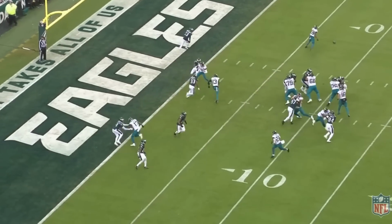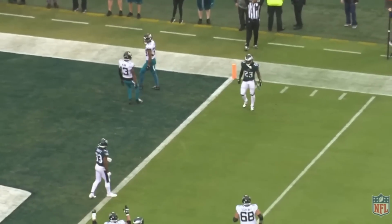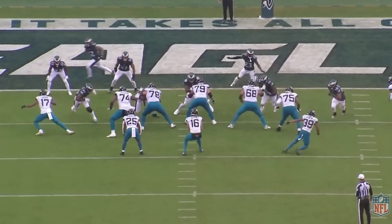Fake motion up top, wide open. Philly can't adjust. Thing of beauty. This is what film study is. And to be honest with you, I'm mad at myself that I didn't go back and watch it.